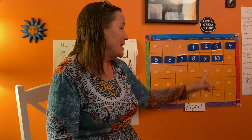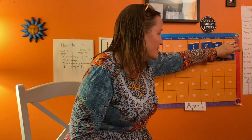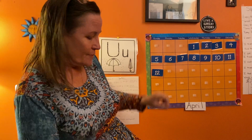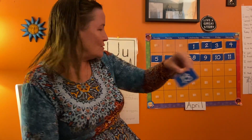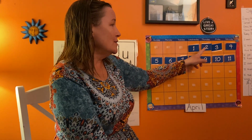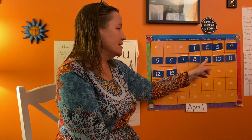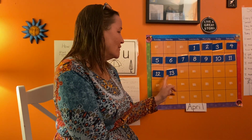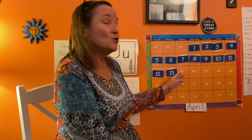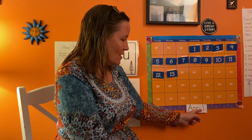So we have 3 numbers to put up. After we have number 10, do you remember what number comes next? It's the one next to the one, and its name is 11. And then comes the number 12, which is a 1 next to a 2. And then 13, 1 next to a 3. So let's do our counting. Alrighty, let's do it in a soft voice. 1, 2, 3, 4, 5, 6, 7, 8, 9, 10, 11, 12, 13. We're getting towards the middle of April. April is A for April with a P-R-I-L, April.